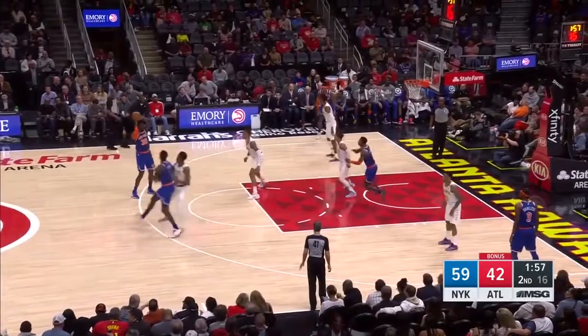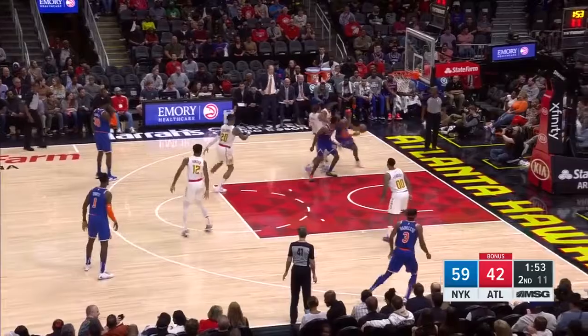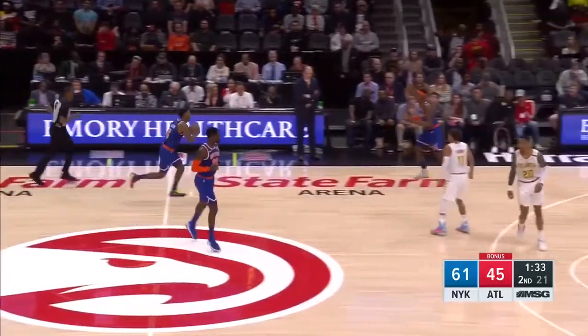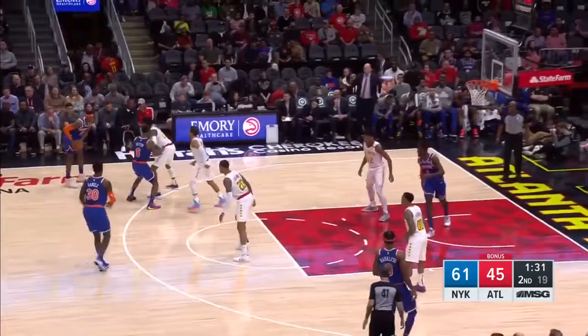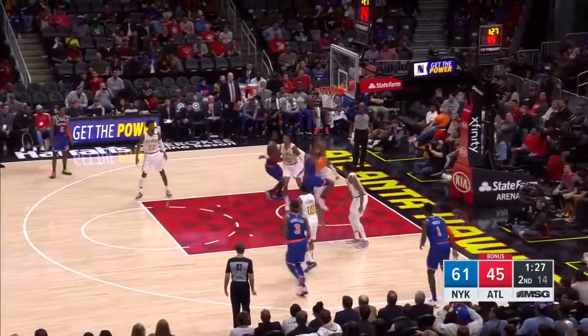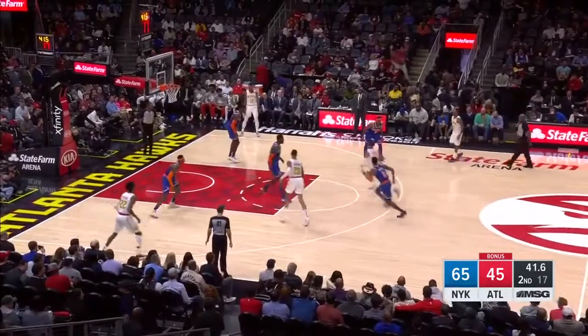We're under 2 minutes remaining here in this first half. RJ Barrett, nice screen set by Payton down low. So finally getting another hoop. Barrett again drives on Young, right-handed, banks it home, took advantage of it. Knicks back up by 20.